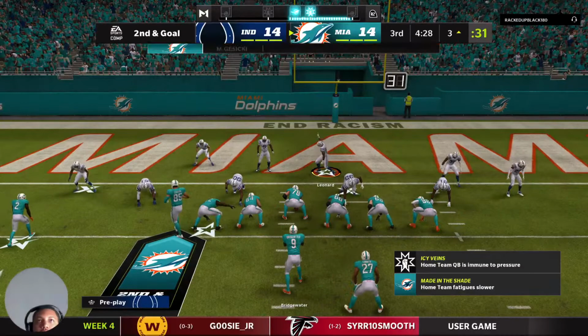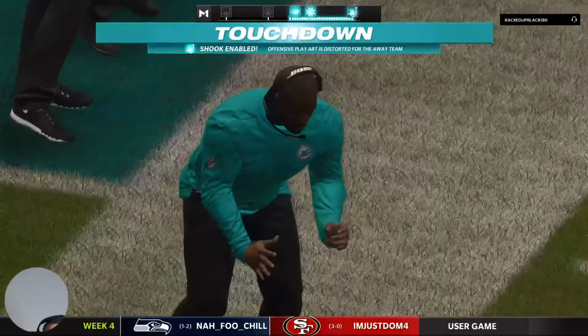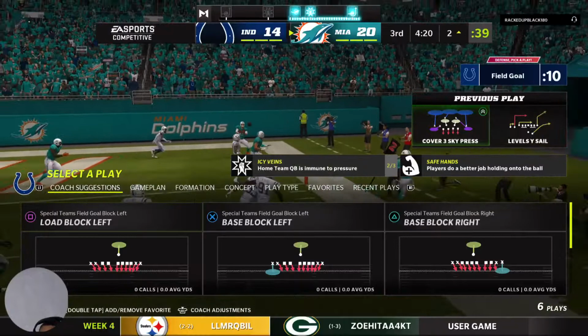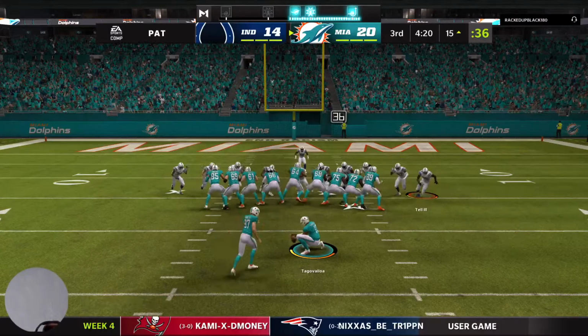What just happened? There's Bridgewater, eluding the pressure, rolling right, and he's got his tight end Gesicki in the end zone. Touchdown Dolphins. Mike Gesicki, his third touchdown now on the year. And the Dolphins have taken the lead as they go right down the field and score on the opening drive of the second half. Sanders on for the extra point. It's up and good, and that'll make the score 21-14.